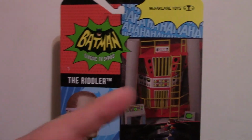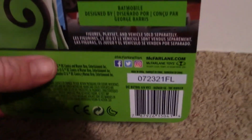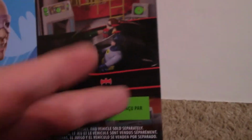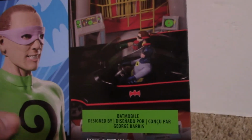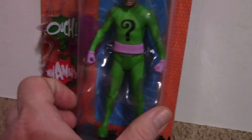And you can see that review. I'll put it up here in the corner as I'm talking about this. And I've got this particular Batmobile. And that's really all you can say about this character.